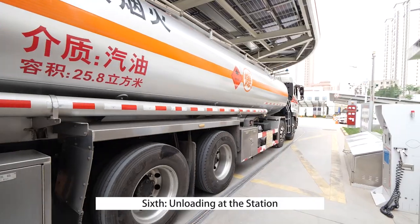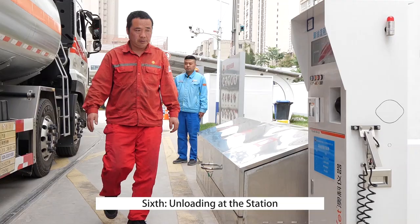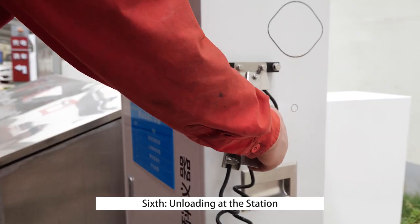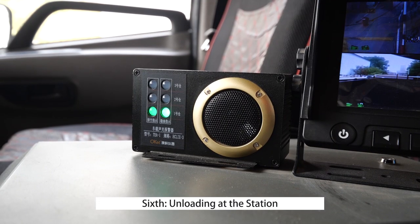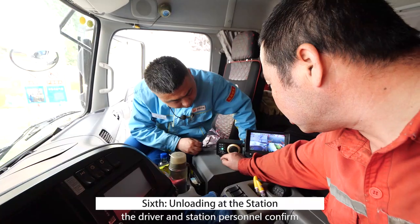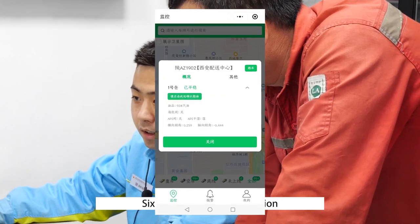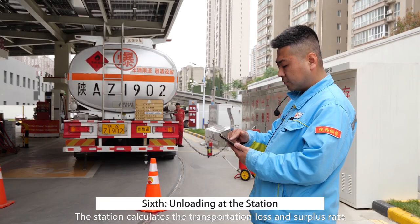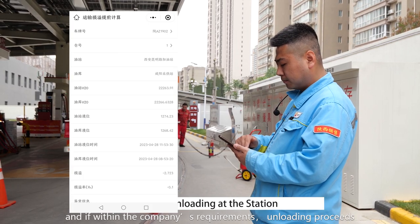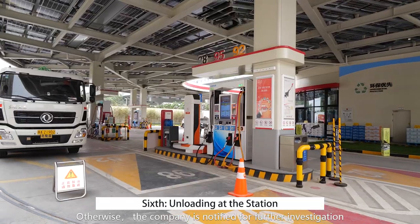Sixth, unloading at the station. At the gas station, the driver and station personnel confirm if the tanker truck has stabilized the fuel. The station calculates the transportation loss and surplus rate, and if within the company's requirements, unloading proceeds, otherwise, the company is notified for further investigation.